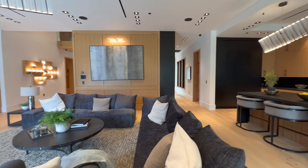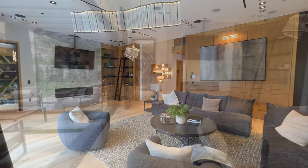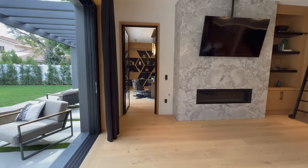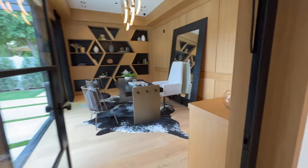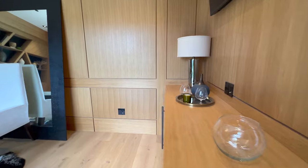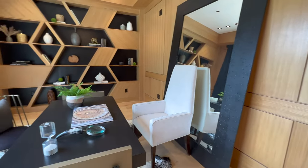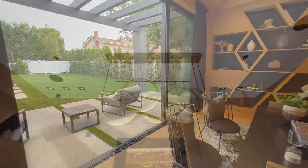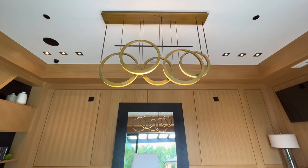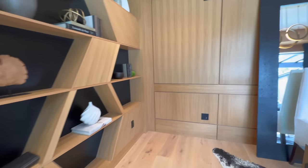And this is a very open floor plan here that we have the family room. One side we have floor to ceiling marble fireplace. And next to the fireplace, on the right side, we have the built-ins. And on the left side, we have our office. And as you see, everything is wood on the walls, the ceiling, the flooring, and also all the black accents on the built-ins. And you have the sliding doors that go to the backyard. Pretty much all the light fixtures in this property are also gold color. And yeah, all the wood.